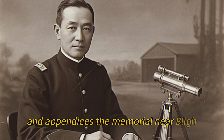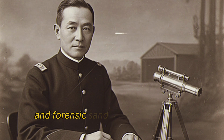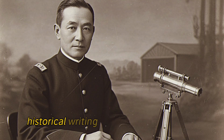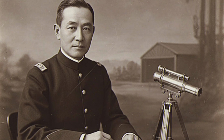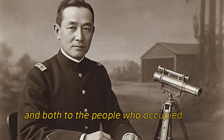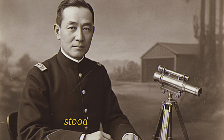The memorial near Bly established the ethical contour of the story. Technical narratives about jet-level winds, ballast regulators, and forensic sand share space with a simple plaque naming the dead. Historical writing that omits this junction risks treating the campaign as a curiosity. Writing that omits the technical and administrative work risks treating it as a legend. The balanced account joins the physics to the policy, and both to the people who occupied the landscapes onto which the weapon fell. By late 1945, the administrative machinery that had managed the hazard stood down.